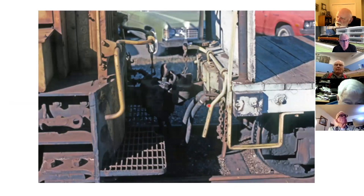Very interesting here, the detail. Here's the locomotive, of course. Notice this is the standard gauge coupler and the narrow gauge coupler. Quite a bit of difference. They're about 60% of the size of the big ones.